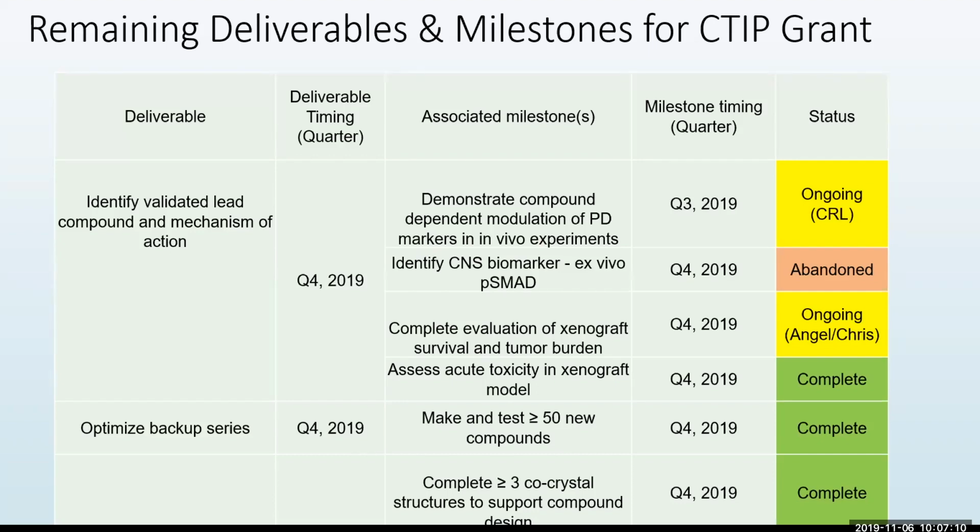One of the other goals that we had actually committed to at the beginning of the program was to look at ex vivo, identify biomarker from the brain, but as we thought through the project, we realized some of those may not be trivial, particularly in a clinical setting, getting biopsy. So, that was an ambitious task at the end. We thought it might be worth abandoning that goal.